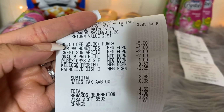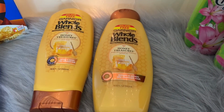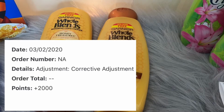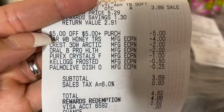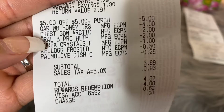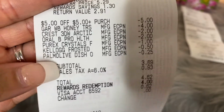But other than that, all of my digital coupons came off except the get 2,000 points when you purchase 2 of the whole blend products. That did not come off, but I did contact customer service, and they did credit my account with the 2,000 points. So I just want to show you guys that the Garnier $4 off coupon came off, the Crest $2 off, Oral-B $2 off, Purex $1 off, Kellogg's 50, and the Palmolive 25 cents.